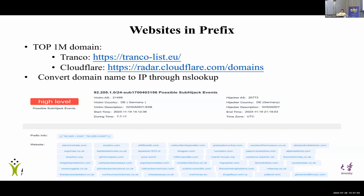To get the websites in the prefix, we get the top 1 million domains from Tranco and Cloudflare. We get all the data, and then we convert the domain names to IPs through lookup, and then we can link the prefix with the domain name.